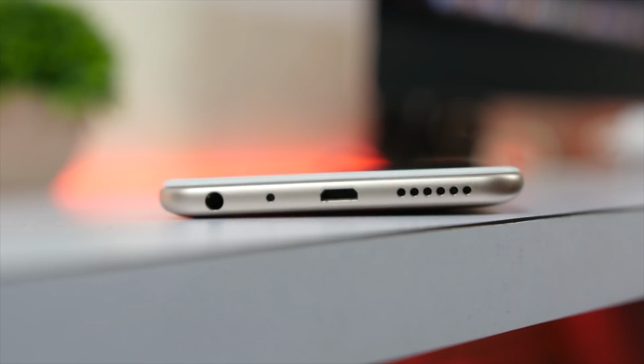Talking about the output from the speaker, it gets loud, so no complaints. Although output on earphones is low for now, so I just hope that they fix this soon. Also, I wish it had DAC like Mi A1, but anyways.